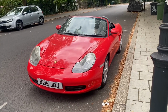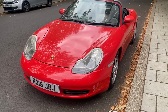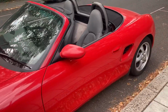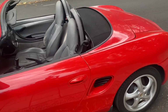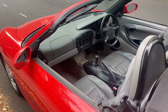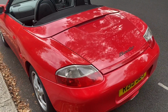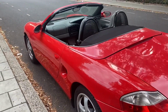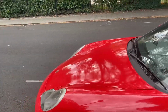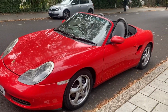So this is my red Porsche Boxster. Some people call it the baby Porsche, and it's a convertible, which they all are pretty much. And it's red with grey and black interior. It's the 2.5 litre model for anybody that knows about these cars, and it's one of the early models of this car. It's a 1998, I believe, and yeah, it's in good condition and well maintained, and it gives me fun.